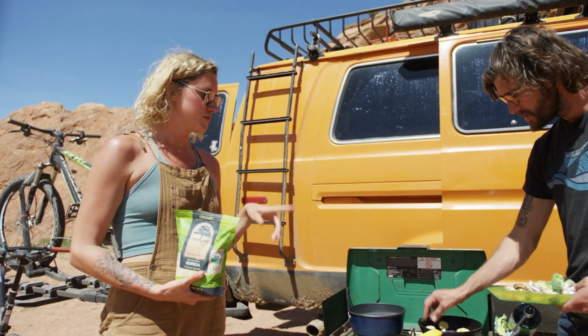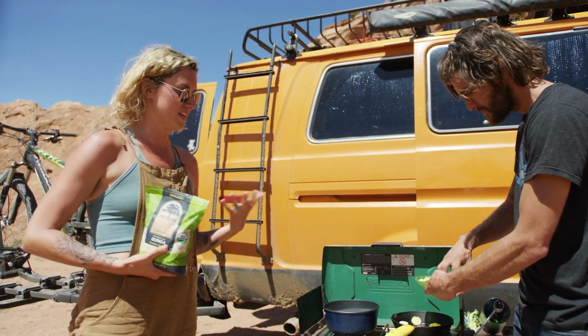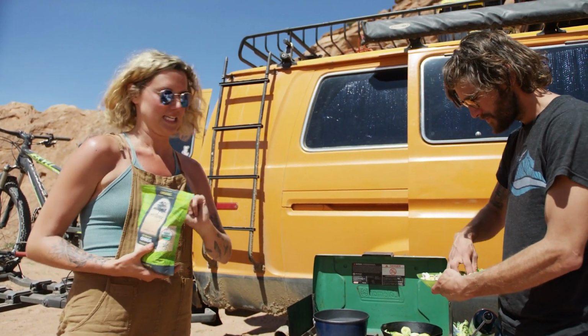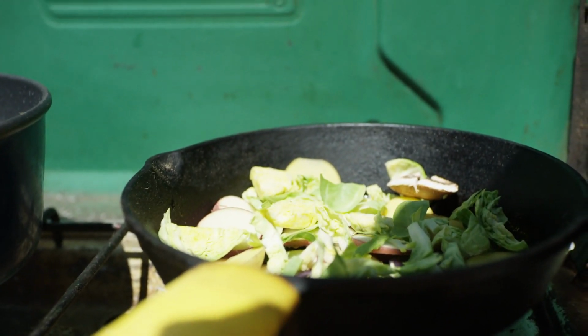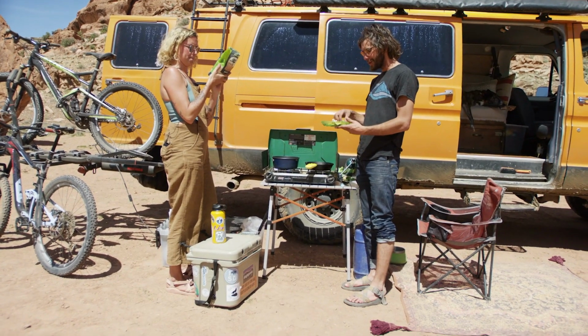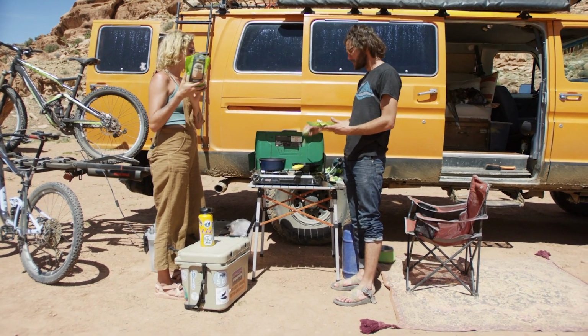While Keith is roasting the vegetables, which you can do for as long as you like, I like my vegetables a little on the crispy side. Quinoa or rice or really any type of grain that you have will work for this. I'm gonna put the mushrooms in later because they cook down so fast. Yeah, but the juices are nice.